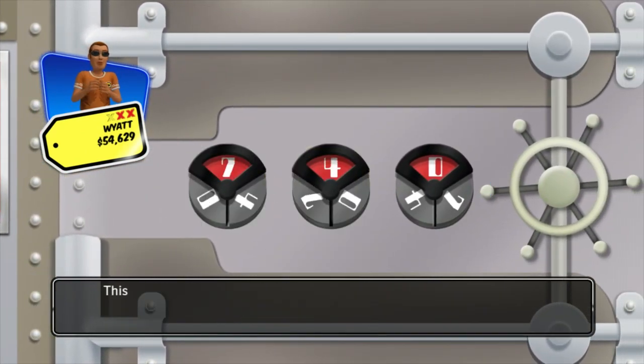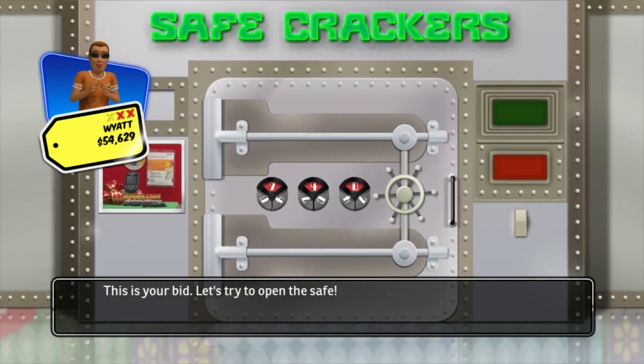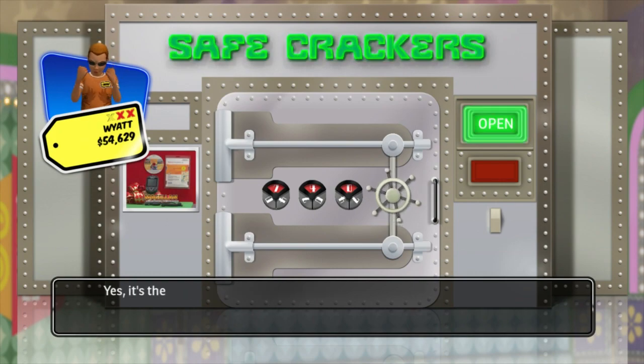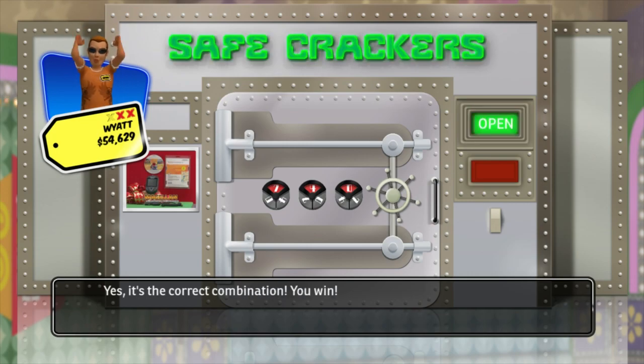Turn the dials. This is your bid. Let's try to open the safe. Yes, it's the correct combination. You win.